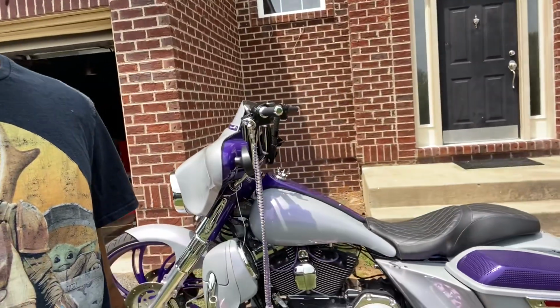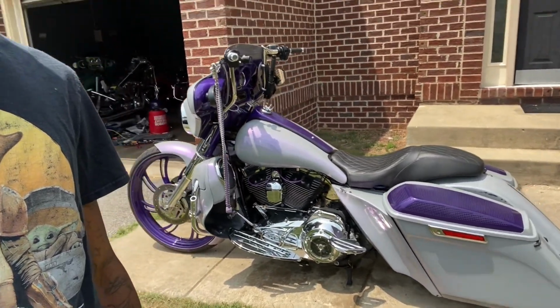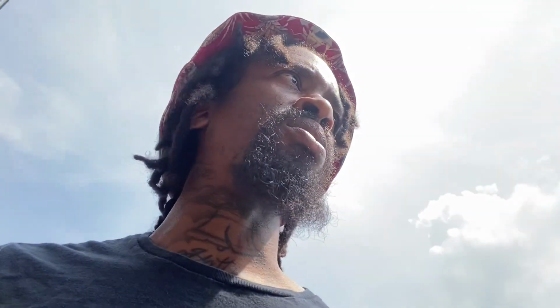Giveaway Street Glide right there, Purple Rain. I'm about to clean it up. Then we're gonna go ahead and hit the streets, man. Yes, sir. We about to hit them streets. Y'all stay tuned, man. I'm about to wash this thing up.